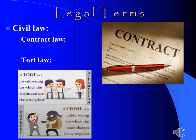Torts are divided into 2 main categories, intentional and unintentional. Intentional torts are those offenses where there was intent to cause harm. Examples of these include assault, battery, false imprisonment, defamation, and breach of confidentiality. Unintentional torts are those offenses where there was no intent to cause harm, and this is where negligence and malpractice come in. For example, coercion of a rational adult patient to place an IV would be considered a tort and considered assault and battery.